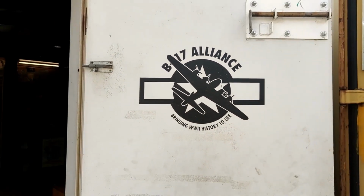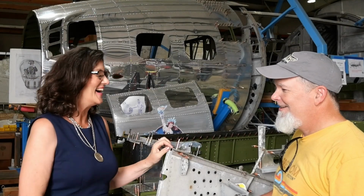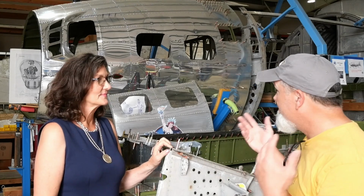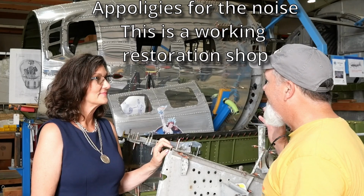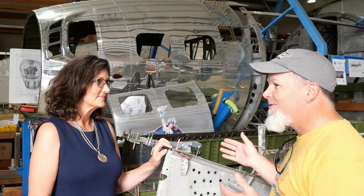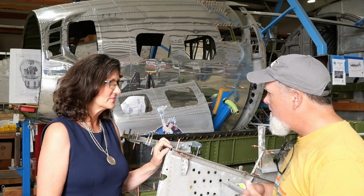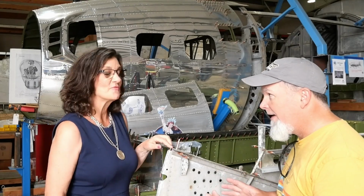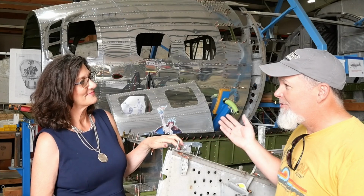I can show you what we have. Oh, hi. Well, Terry, thanks again for letting me come down here and get all this access to this amazing airplane and a fantastic story. From my understanding, it's the lowest airtime of any B-17 in the world ever flown. And the reason why is because that airplane never saw any action, right?